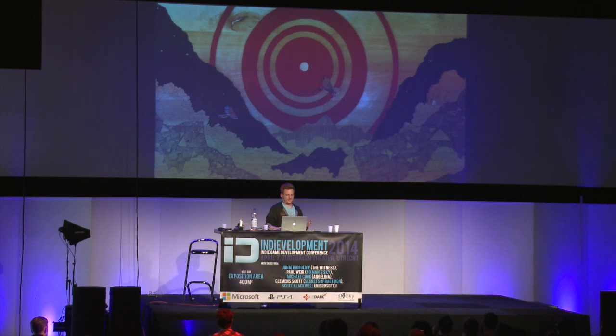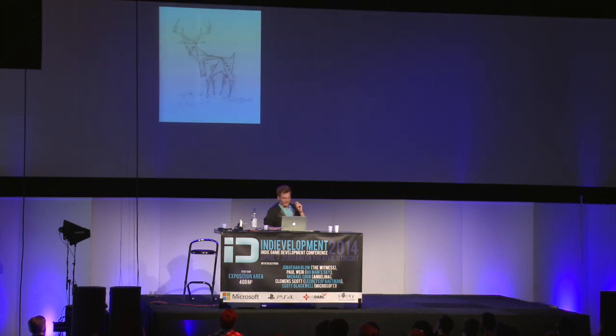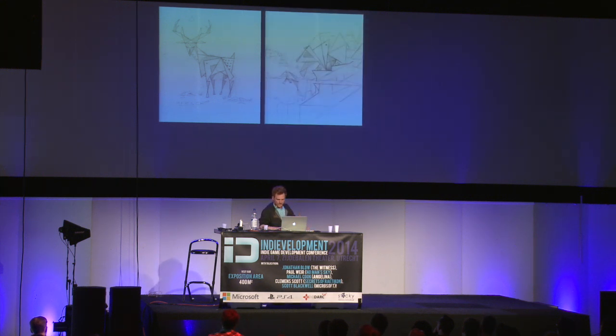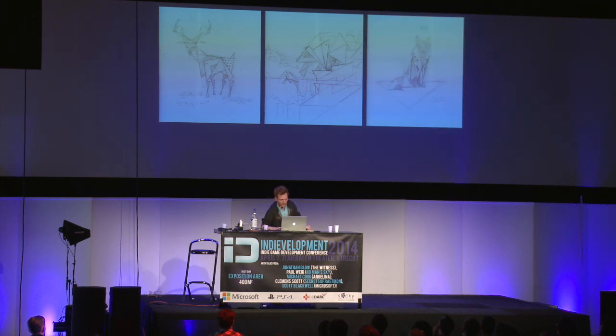And they essentially were a strong influence on the overall art style, because I started sketching different animals that could live, or that actually do live, in the Alps. So here is a deer, a stag, and I sketched this bear, and this wolf right here. And every time I did one of those sketches, I started cutting up those wooden boards in different shapes and drawing those animals onto those wooden boards.